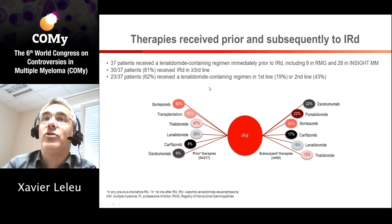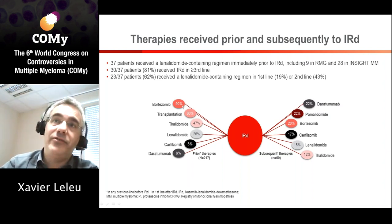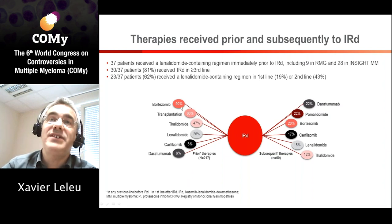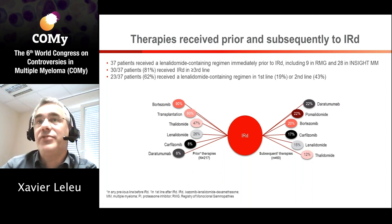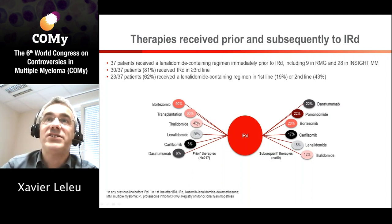And globally, you can see that on the left part of the cartoon, you have the prior therapies. 90% had bortezomib, which makes sense in Europe, in the first line of treatment. And if not in the first line, often in second line, we provide the patient, transplant or non-transplant eligible, with a bortezomib-containing agent. And 60% of them have had a transplant, so these patients were not necessarily very elderly.